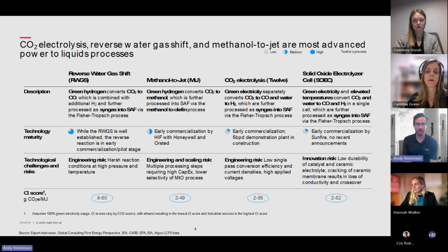And so if you look at all of the different pathways, it's probably the most electricity intensive of the different pathways, which if you're using renewable energy and have low cost renewable energy isn't necessarily a problem. But in a world where there's a competitive market for renewable energy, that does create some challenges. But because we use renewable energy, it also has one of the lowest carbon intensity score potential of any of these pathways. That's one of the big reasons we're very excited about it.